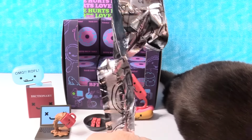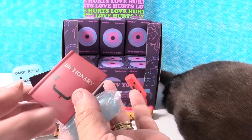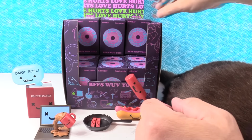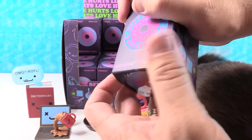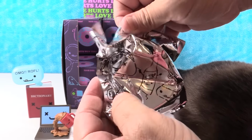Next up. Okay, this is a duplicate of Will and Lolly. Okay. Next, this feels light. What could this one be?